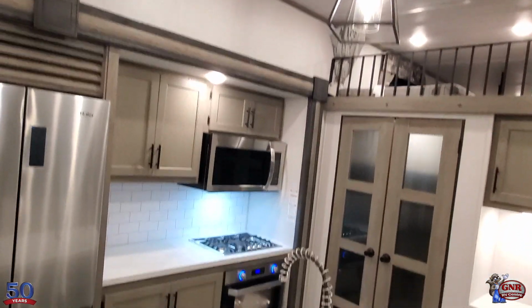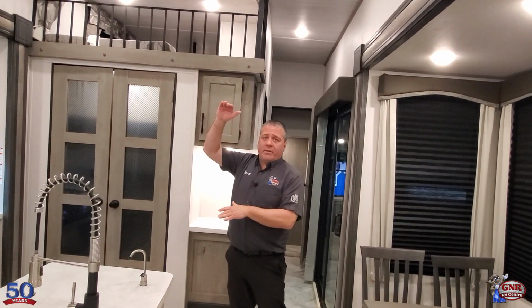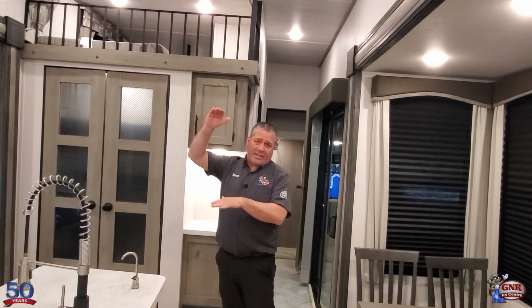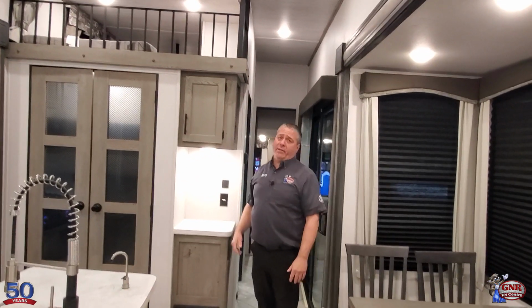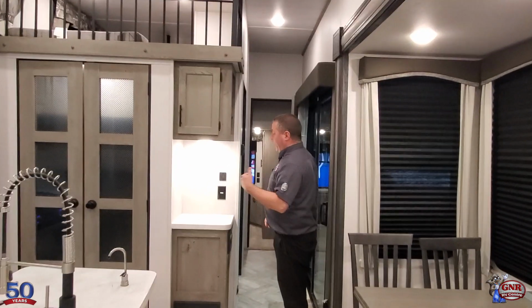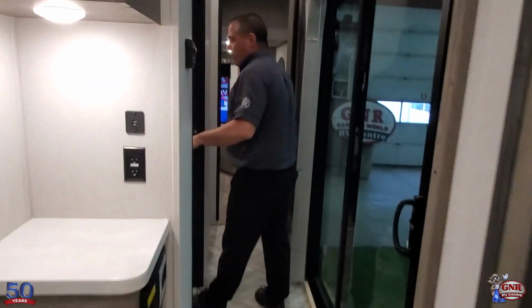8-foot ceilings in here. The unit is 8.5 feet wide. Most trailers are 8 feet wide, and you're lucky to get about 6'6" to 6'10" ceilings. Some go to 7 foot. This is 8-foot ceilings and over 8.5 feet wide. Three big slide outs.